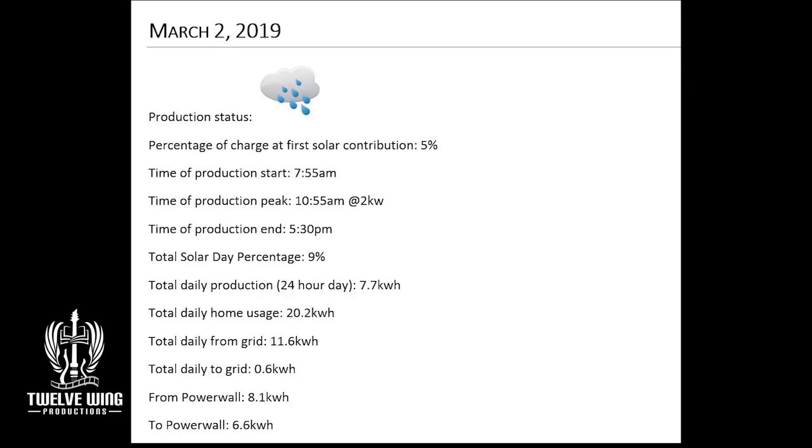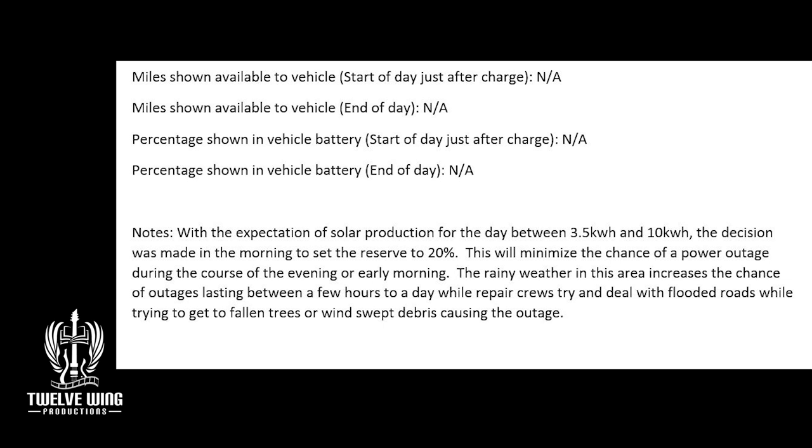And on the second here, again, got some rainy day production, 7.7 kilowatt hours. Usage of the home right around 20. Again, even though it's early spring, it's cloudy weather, so we weren't seeing any heat. So no AC yet. And we notice our total solar day percentage is only 9. So this just goes over that.